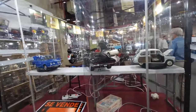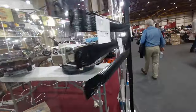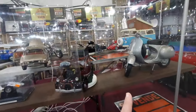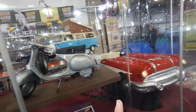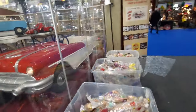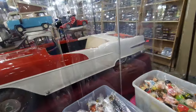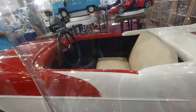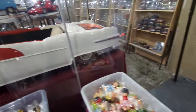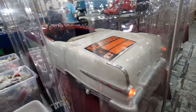And you got all these scale models right here. If you really like your car, you can have this in your lounge. And this is a very nice one. And that must be... I think it actually rides. Must have a little engine or something. I don't know. Looks very nice.